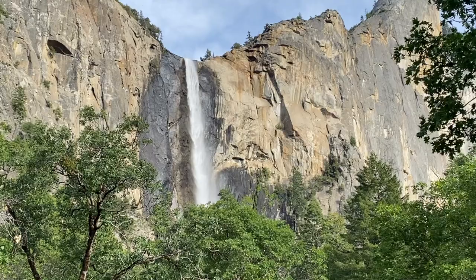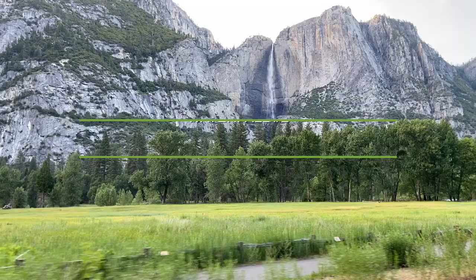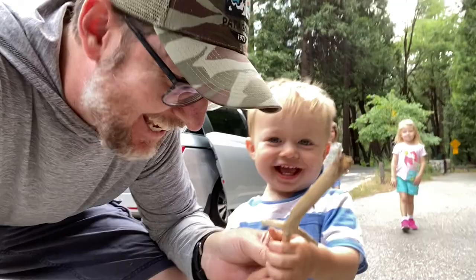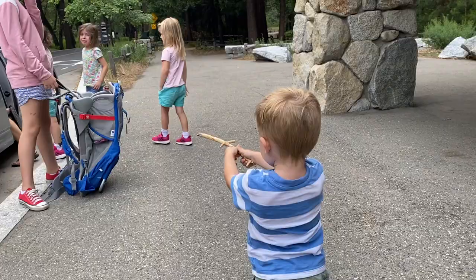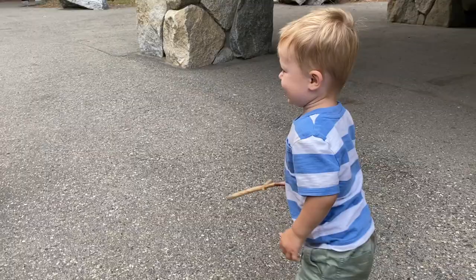Okay, we are not going to be thwarted in our waterfall hunting. We are headed to the lower Yosemite Falls. So Dumbo has his magic feather, Isaac has his magic stick. If he holds this stick, he will sit in his backpack when he would not otherwise sit in the backpack. So we got the stick, huh? Okay, let's get in the backpack. Okay, Isaac, we ready to go? Let's go!